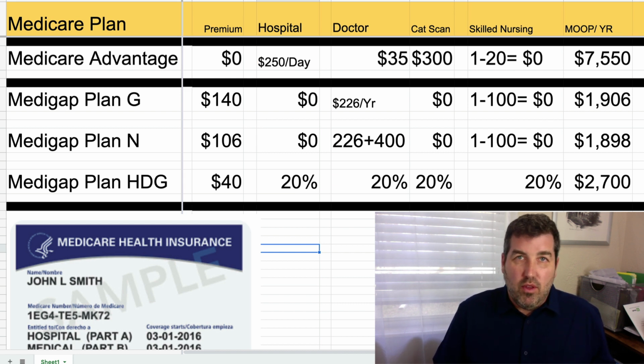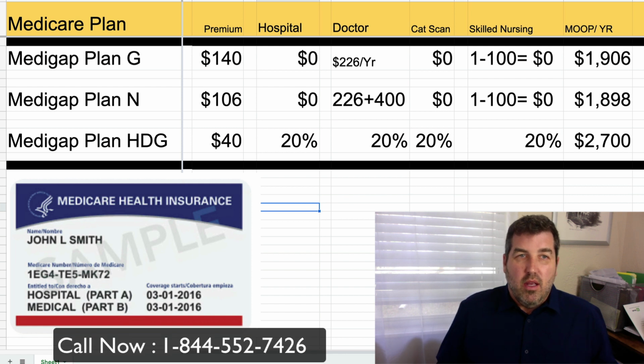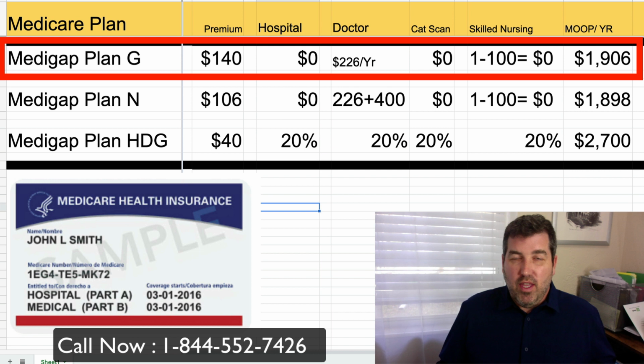So let's go over the Medicare supplement plans first. The premiums for these plans, if you look at these three plans, I'll scroll up a little bit. You have Medicare Supplement Plan G. As of 2023, Medicare Supplement Plan F, if you weren't eligible for Medicare prior to 2020, you can't get that plan. So Plan G is the Cadillac plan, meaning it's the most comprehensive coverage for a Medigap plan.